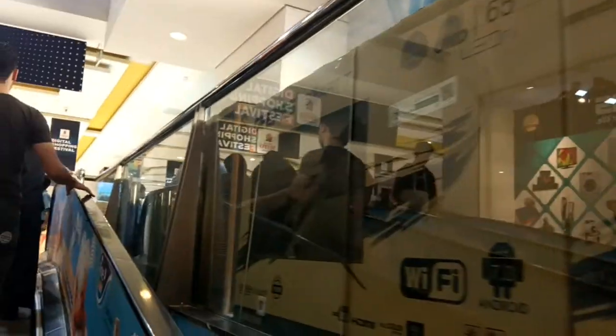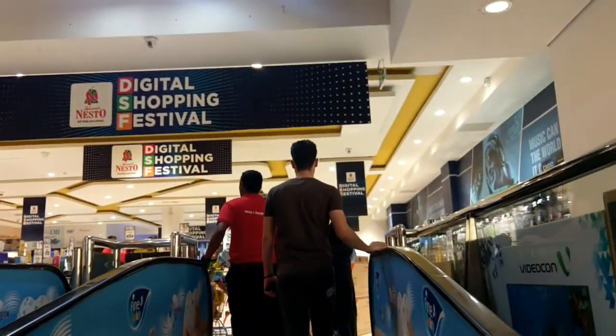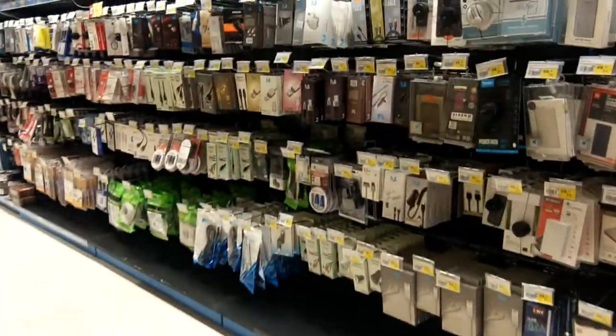First things first, we're going to the first floor because my sister wants to buy a watch, and also there is a super offer on brooms, two brooms for only 5 dirhams. So we are going to the first floor. Besides, Nesto, as I said, has 3 floors. So I just wanted to explain this to you guys.